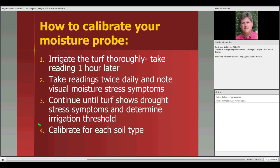If your tees are built differently than your fairways, if you have different types of greens, if you have 9 holes that are soil-based greens and 9 holes that are sand, again, you're going to need to make sure you calibrate for each of those soil types. And again, the grass is going to also affect it because some grasses are going to be more drought tolerant than others, and so they're going to be able to go to a lower volumetric water content before they start showing signs of drought stress.